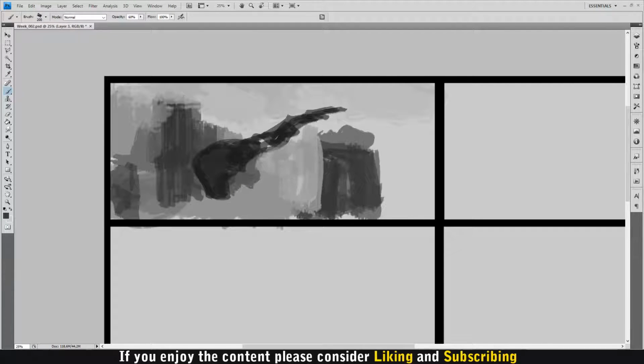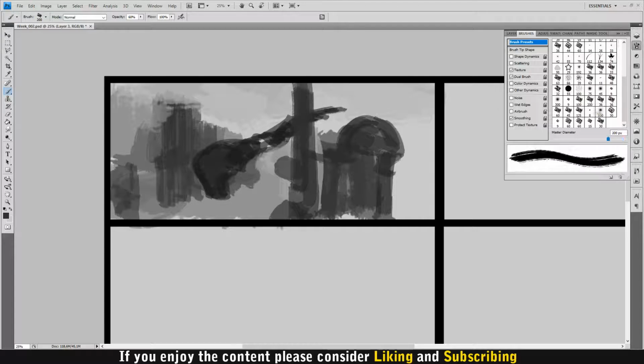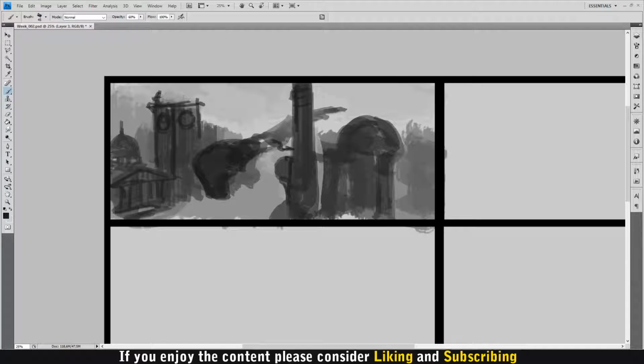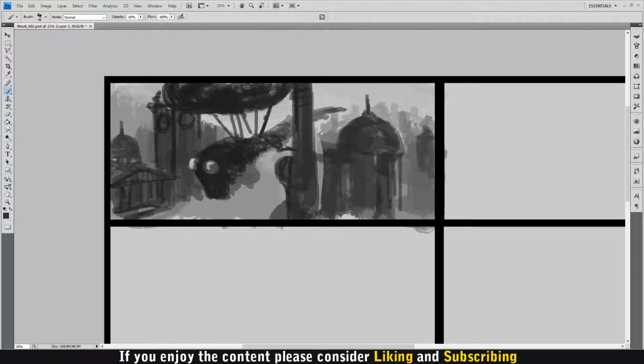This week I tried to do steampunk thumbnails because of a suggestion in the YouTube comments. Thank you for the suggestion, by the way. It's something that I never really did before and I don't really have experience in. So I googled a bit for steampunk pictures and I tried to draw inspiration from them.